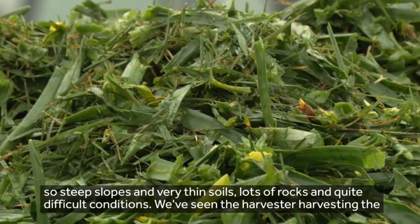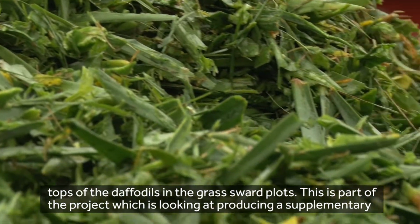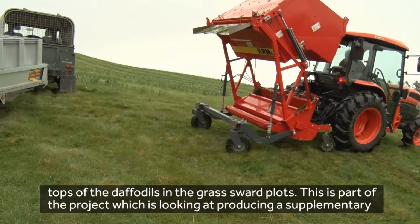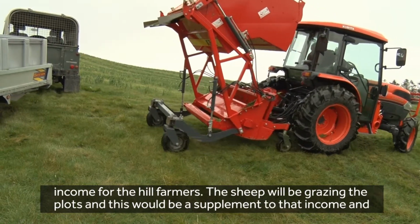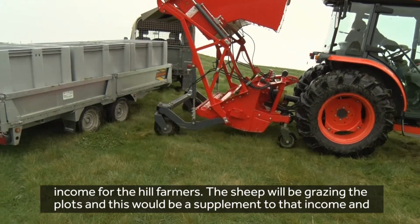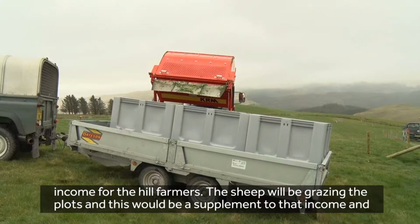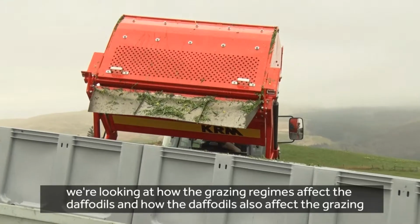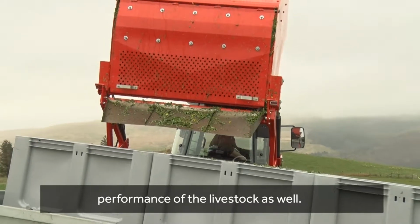We've seen the harvester harvesting the tops of the daffodils in the grass sward plots. This part of the project is looking at producing a supplementary income for the hill farmers. So the sheep would be grazing the plots, and this would be a supplement to that income. And we're looking at how the grazing regimes affect the daffodils, and how the daffodils also affect the grazing and performance of the livestock as well.